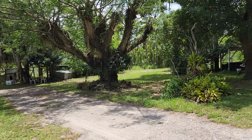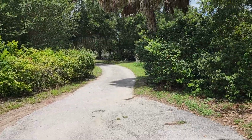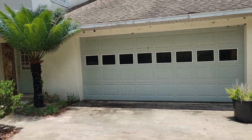included, but the greenery around here is beautiful. There's so many fruit trees. You got mangoes, you have pomegranates, pecans. This is a really nice home, and people who are interested in flipping homes, this one is a go-to.